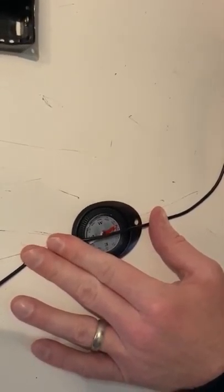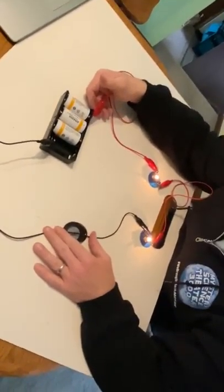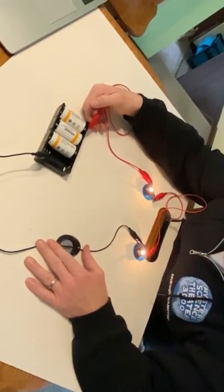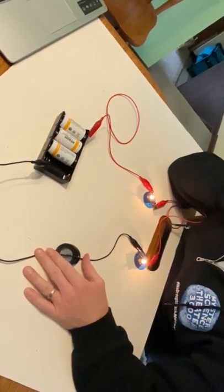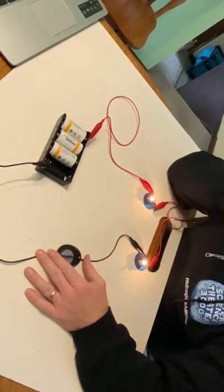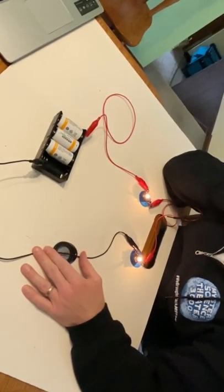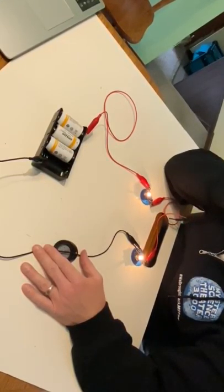So what I'm seeing here is that for all three of the original directions, wire A, wire B, wire C, all turned clockwise. And then when I reversed the battery pack, they all turned counterclockwise. So an important question for you then is, what does this tell you about the direction of motion of whatever is moving in these wires?